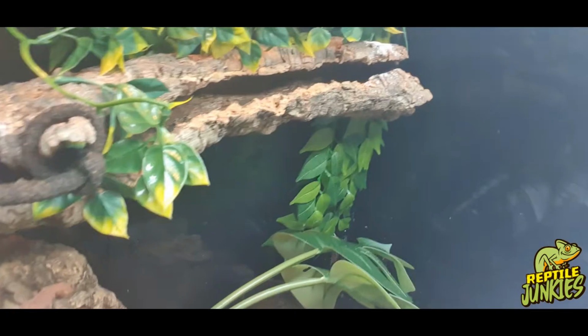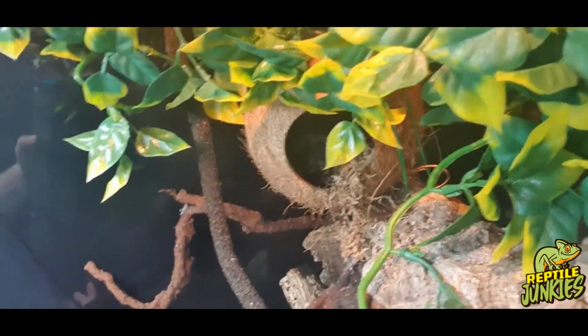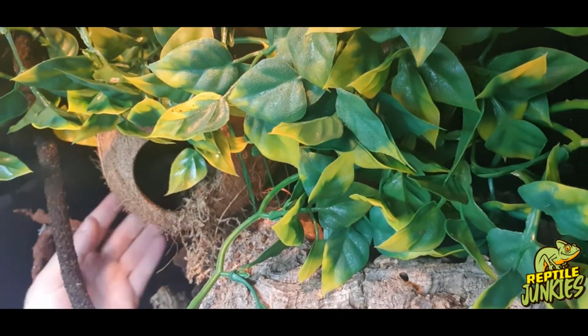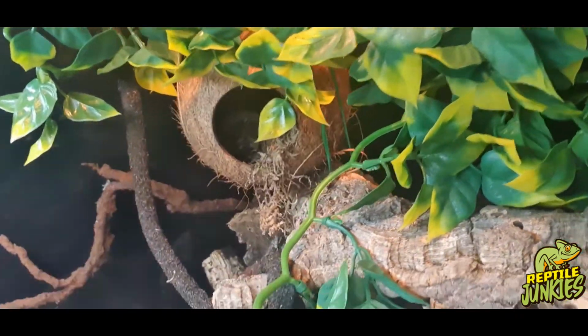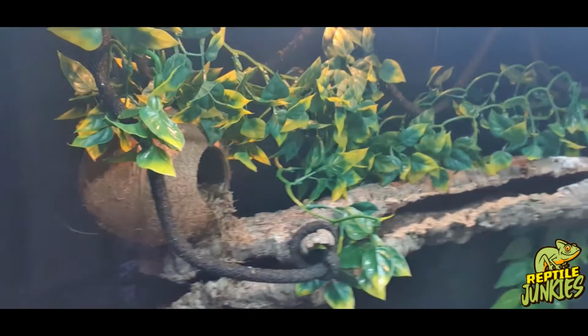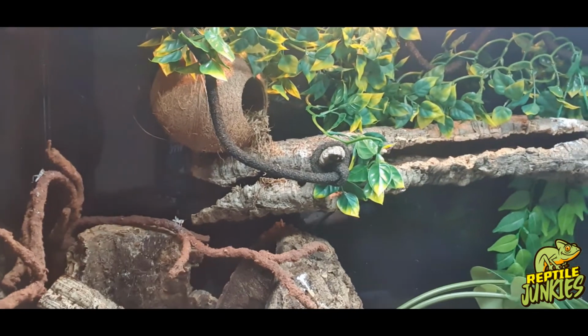I do know where one of them is. He or she is hiding. I haven't had a chance really to know which one's which. I do know I've got 2 females and a male, but I haven't had time to kind of see which is which, and they look so alike. It's not easy. Now obviously with most geckos you can tell whether they're a male or a female by the bulge on the male. That won't show on a female.